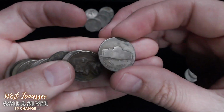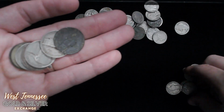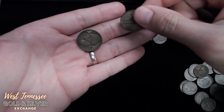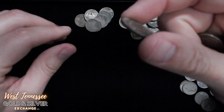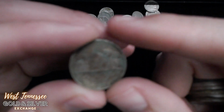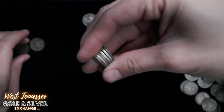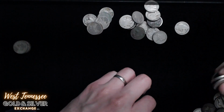Here's another war nickel. You can tell by the mint mark, that's an S. No good, no good. This is all face value stuff right here. All face value. And this one right here, that's a war nickel. And another face value one right here. And here's another nickel that got stuck in the bunch. This one, oh, some peeled out. No mint mark. So 3 war nickels. And here's some face value stuff.